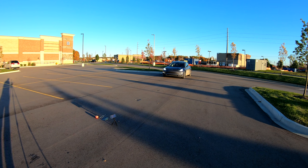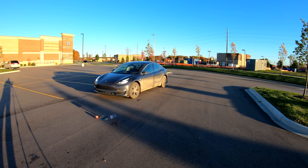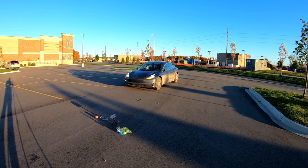Here we go, time for Apple. This is one where we're starting to get a little harder, and I think the car may start to notice this, at least when the tire touches it. Of course it's gonna, actually, it maybe might have avoided my phone there. Apple, take two.